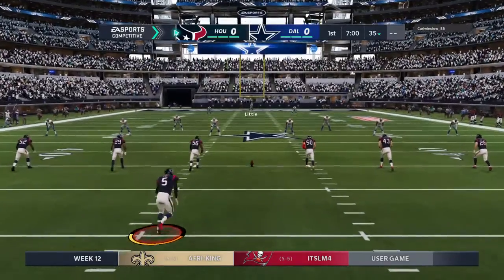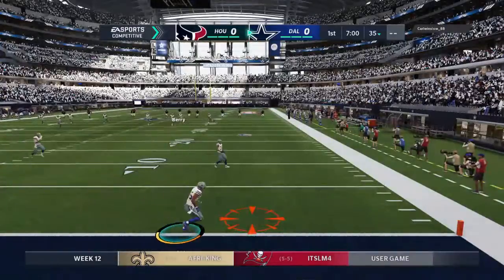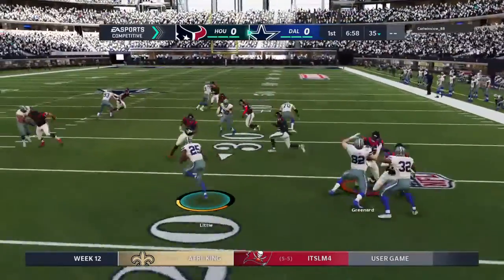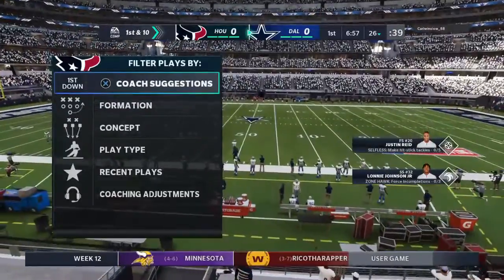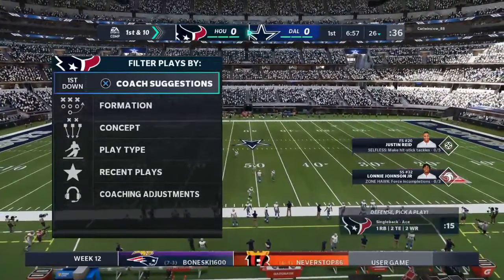Do battle between the Houston Texans and the Dallas Cowboys. Taking it about the 1. And he'll take it up past the 25 to the 26-yard line. Take over 1st and 10 at their own 26-yard line.